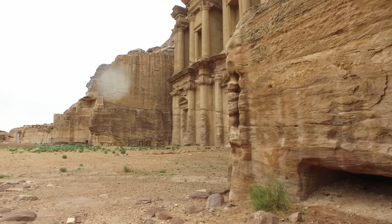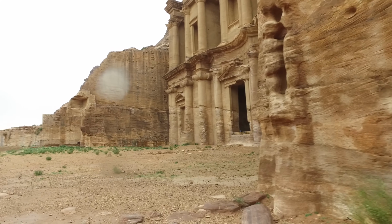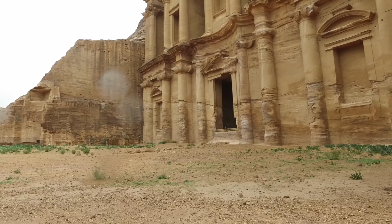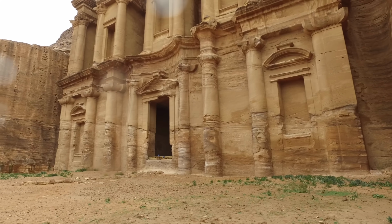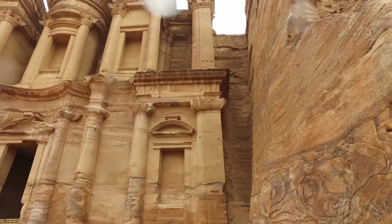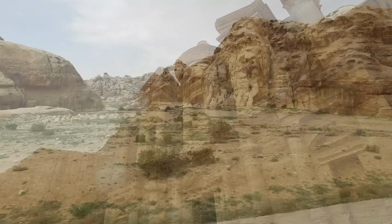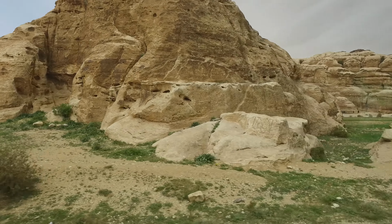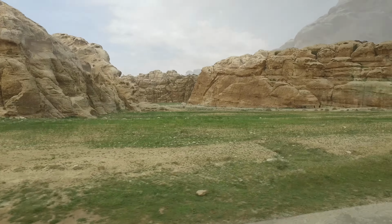And finally, we reached this structure, which technically is at the end of Petra, but in fact we were told after we reached this point that Petra continues on even farther. So again, you can see that the features are similar to the treasury, but not as finely detailed. And I think the fine detail work at the treasury was done by Greeks who were hired by the Nabateans.